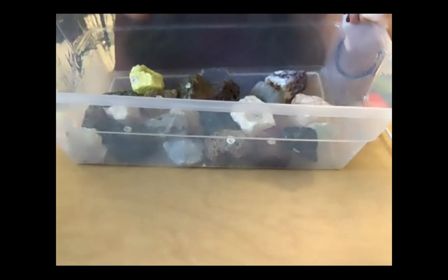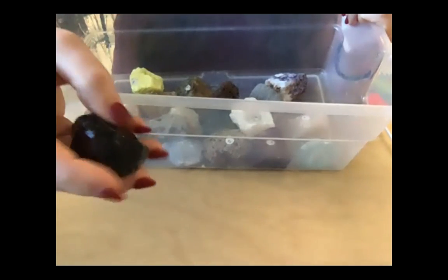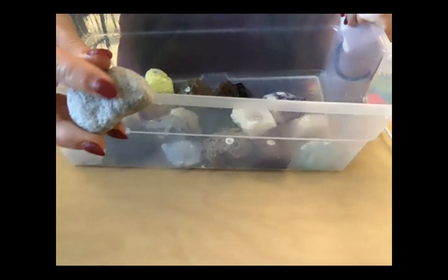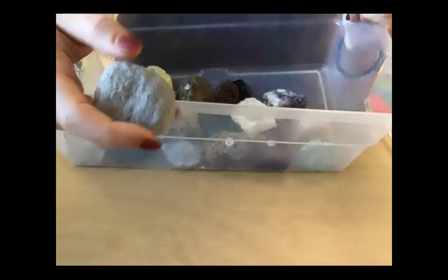What else do I have? I don't know the names of all of these rocks. This one is really cool. It's very smooth. It's almost like glass. Ooh, this one's called pumice. It's very lightweight. It's very rough and scratchy. If you go get a pedicure, they rub this on your feet to smooth it out. Lots of cool rocks.